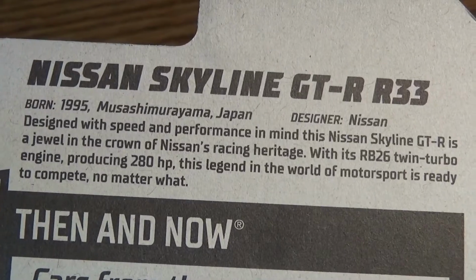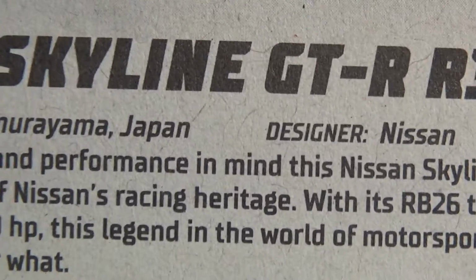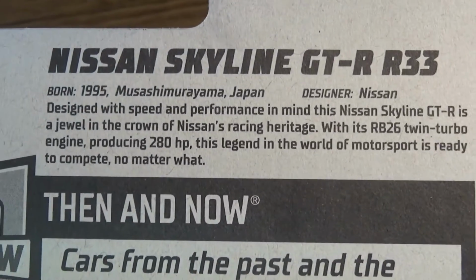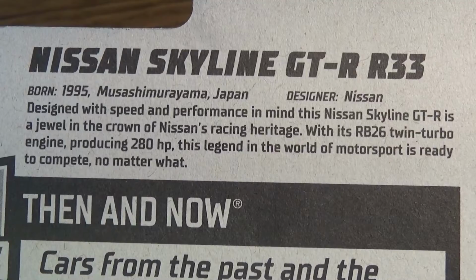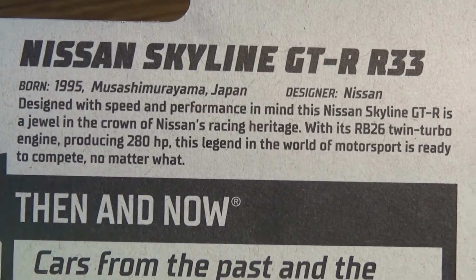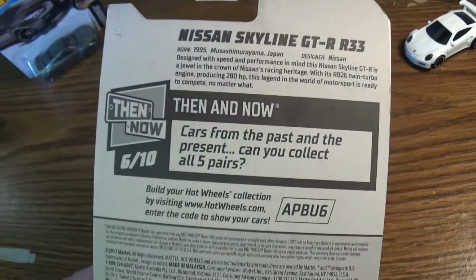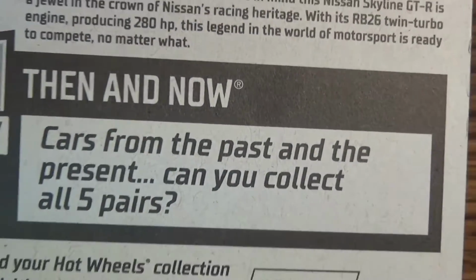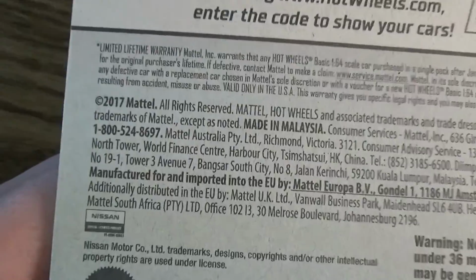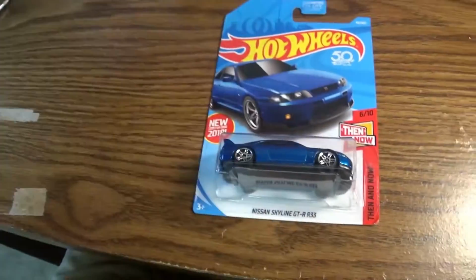So the Nissan Skyline GT-R R33, born 1995, Musashimurayama, Japan, designer Nissan. Let's read it. It says, designed with speed and performance in mind, this Nissan Skyline GT-R is a jewel in the crown of Nissan's racing heritage. With its RB26 twin-turbo engine producing 280 horsepower, this legend in the world of motorsport is ready to compete, no matter what. Then and now, cars from the past and the present, can you collect all 5 pairs? Then and now, 6 out of 10, blah blah. Same old stuff. Just an official licensed product. The other stuff, but let's open this beauty up.